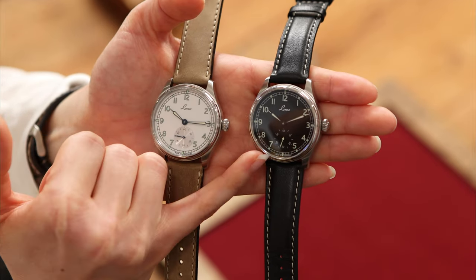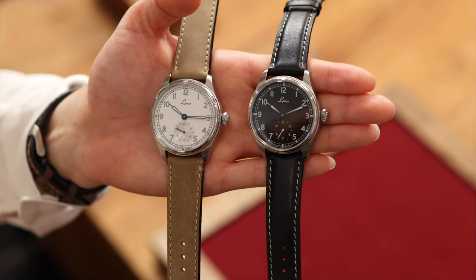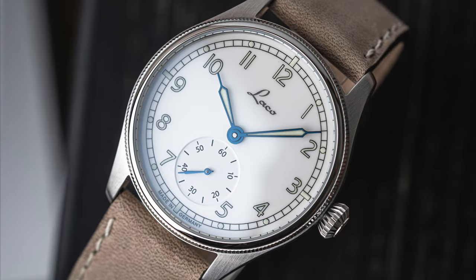Another difference is that the hands on the Cuxhaven are thermally blued. And on the Bremerhaven, the hands are painted black. But again, both are filled with superluminova on the inside, so that you can read the time easily, even at night.